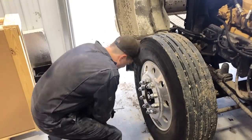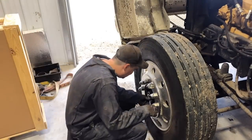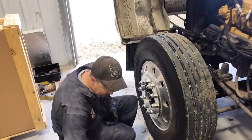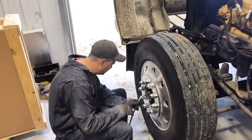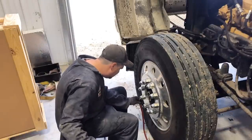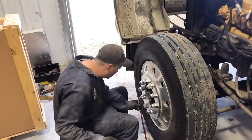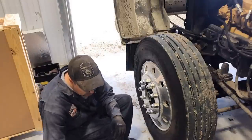I think I'll just check the front wheel bearings here. Yeah, it's pretty full, but if some is good, more is better. We'll give it a little shot since we're here. Good.